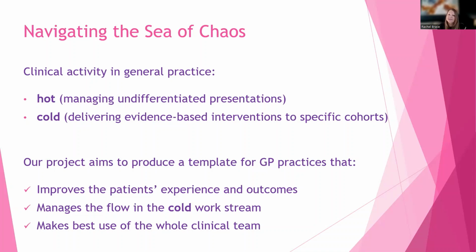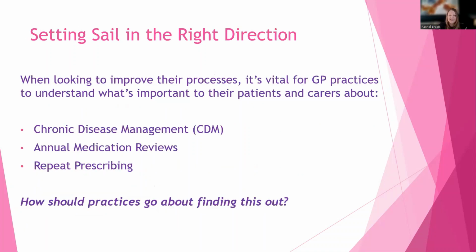So it was that side of the general practice business that I was most focused on, and I think that's true for a lot of pharmacists working in general practice. So I was hoping to be able to develop some templates or guidelines that would help GP surgeries with the way that they manage this cold stream, how they manage chronic disease management and the annual reviews, how they call people in for that, and how they tie that up with reviewing patients' medication in a timely manner so they can get the best out of their medicines, and also repeat prescribing.